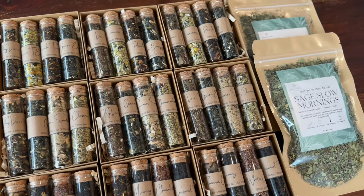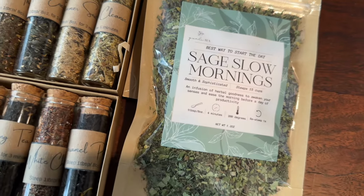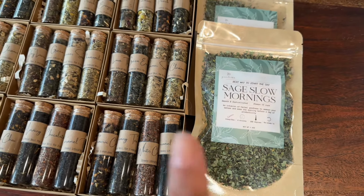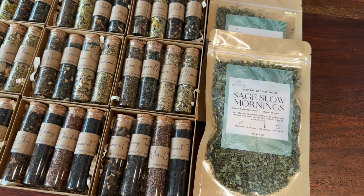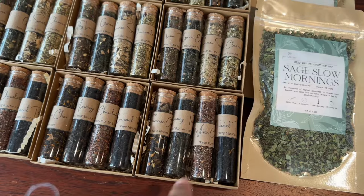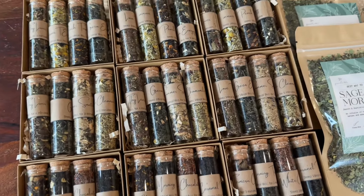Here are a few of the orders I'm fulfilling today. So this is like my favorite tea right now, y'all. Sage Slow Mornings. I'm going to include this in that mystery box I was talking about. I probably need to pack one for myself for my trip too, because I just have a little tube of it. I need a big bag, okay? And then we have 9 samplers.